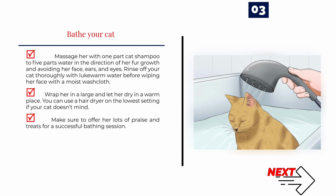Rinse off your cat thoroughly with lukewarm water before wiping her face with a moist washcloth. Wrap her in a large towel and let her dry in a warm place. You can use a hair dryer on the lowest setting if your cat doesn't mind. Make sure to offer her lots of praise and treats for a successful bathing session.